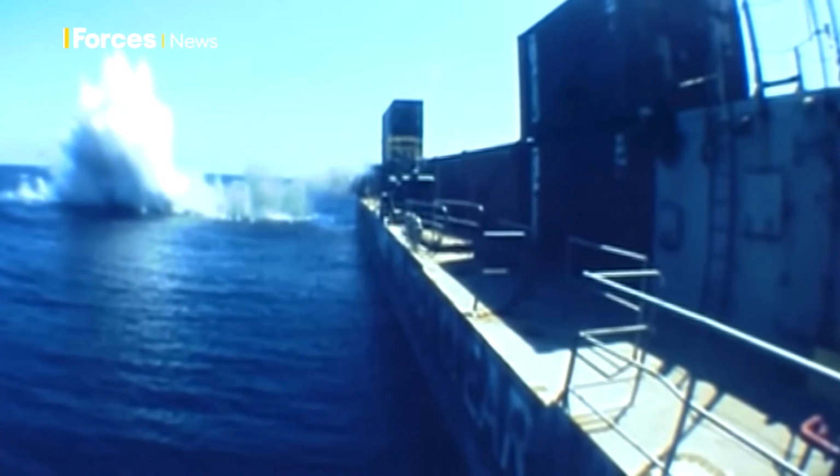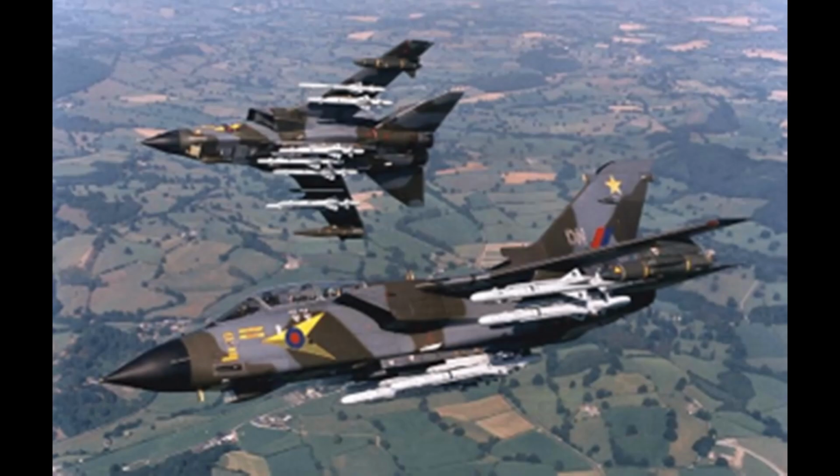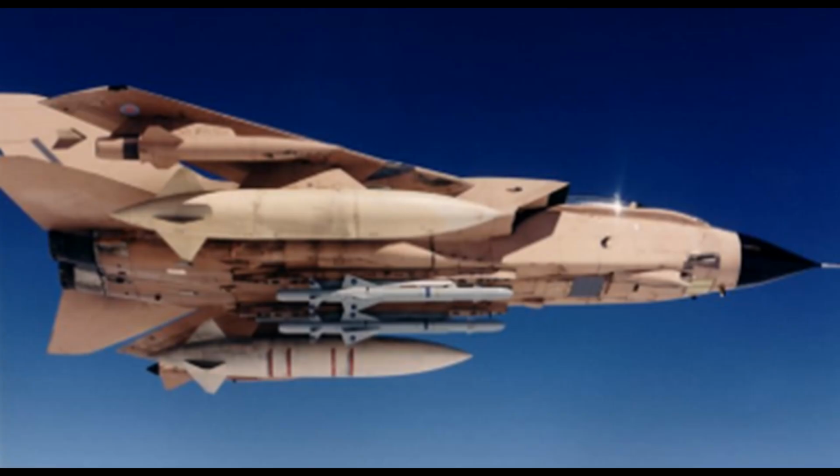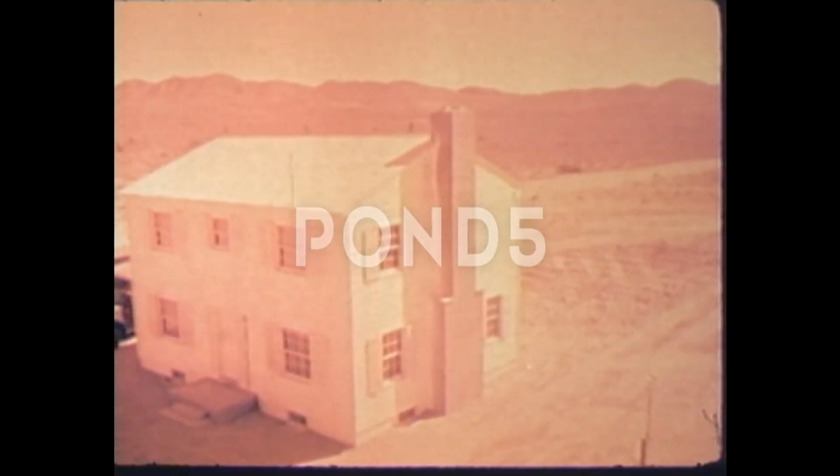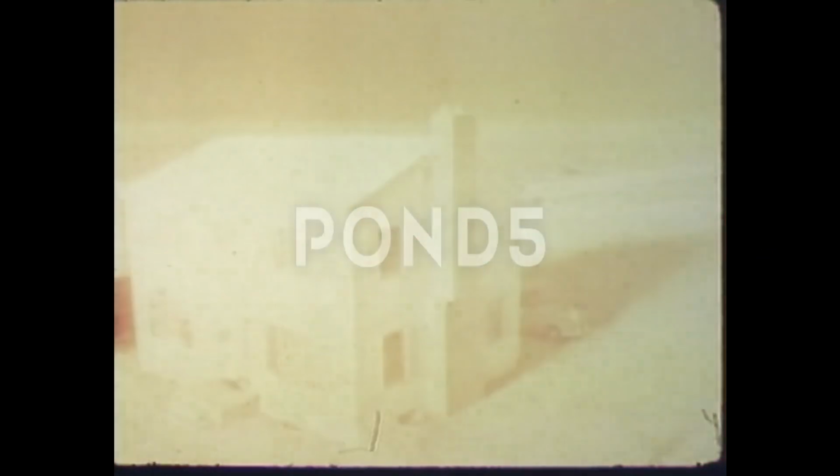The missile is made specifically for the GR1 Tornado, to be compatible with the standard loadouts of fuel tanks, countermeasure pods, 540-pound and 1,000-pound bombs, the BL-755 cluster units, the JP-233 runway denial weapon, Paveway, and the WE-177 nuclear bomb. That's cheery, isn't it?